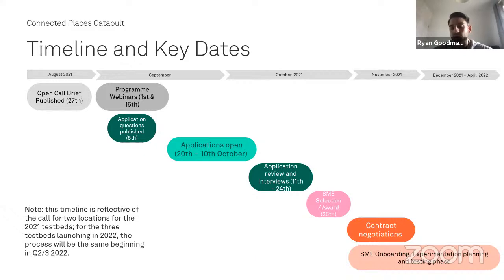whether that's actually going to be showcasing your solution and demoing it, or whether it's actually going to be testing and trialing your solution to learn and develop it further from the insights that you might be collecting from the testbed itself.